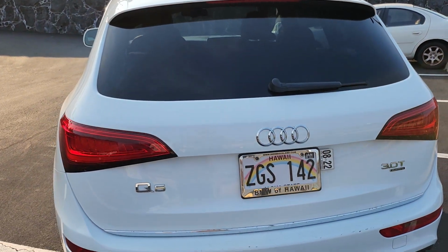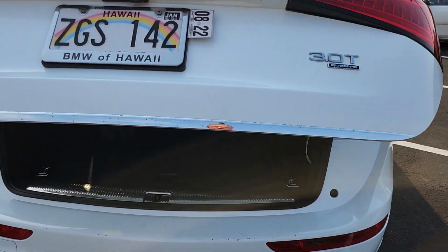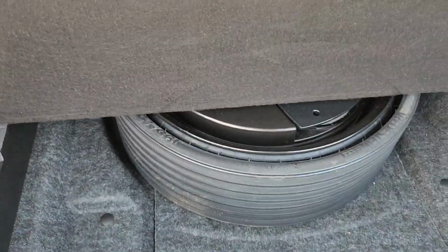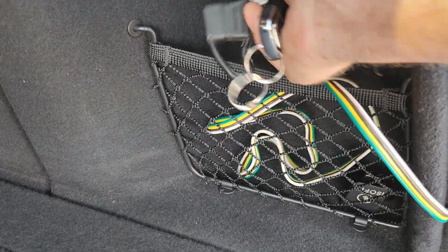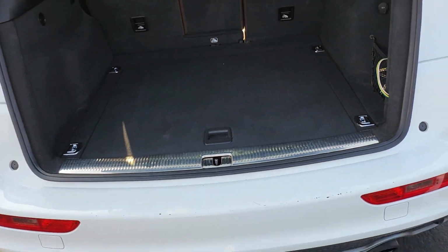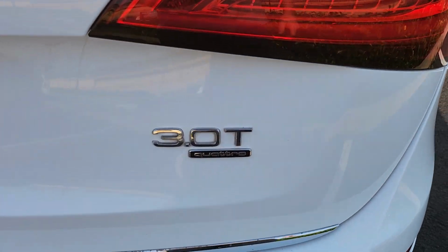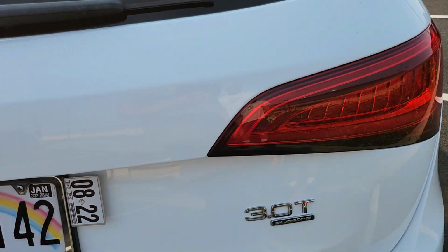Got lay-flat seats in it. Open this up. It's got this chocolate or coffee brown leather interior. Super clean. Here's your trailer 4-pin flat plug for towing a trailer. You got a 12-volt outlet back here. It's our badging, 3.0 T Quattro Q5 premium trim level.